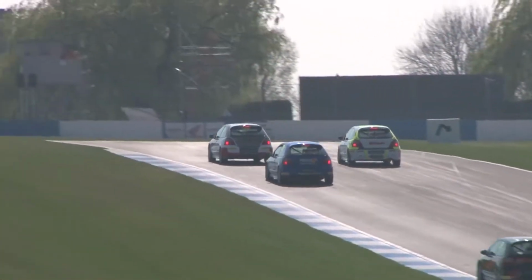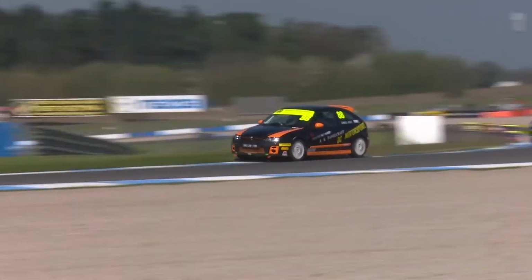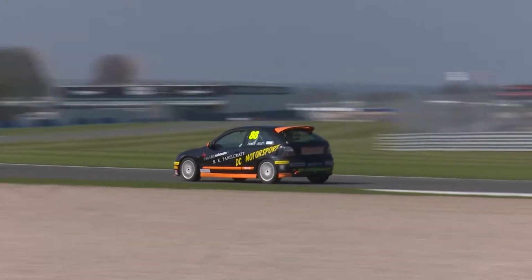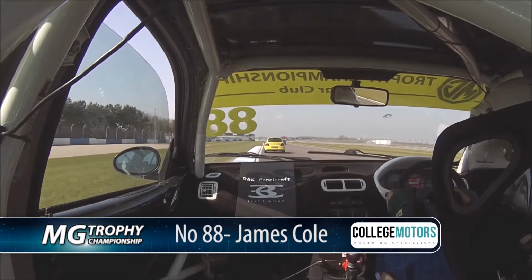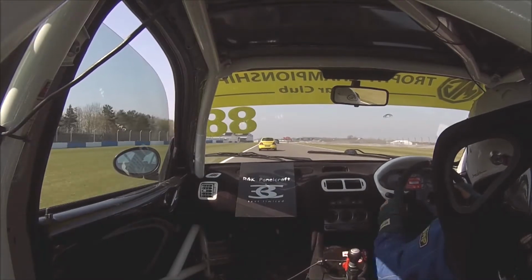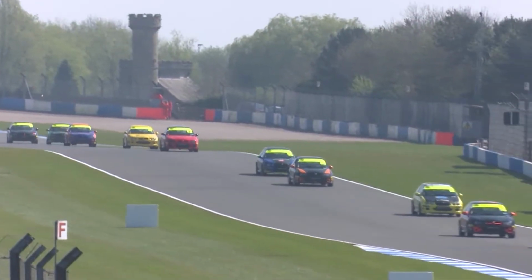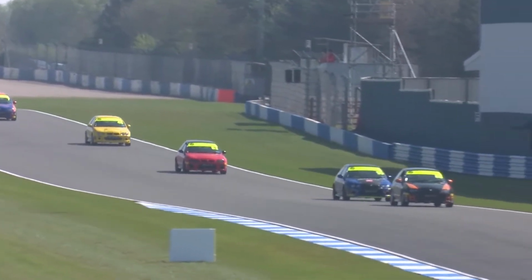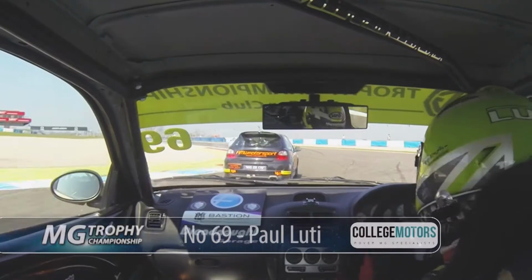They'll move here by Simon Byrne on the outside line, and trying to come through there was Andrew Rogerson, back with the 88 car. That is James Cole. We've got an onboard camera with James. Here we are, as if by magic, coming out of Coppice down the exhibition straight. Changes up, and Paul Luty immediately in front of him. So James Cole qualified 7th in class.